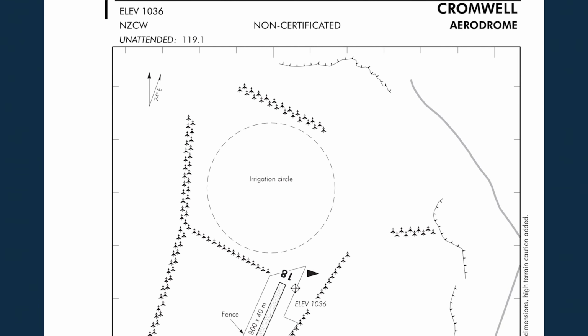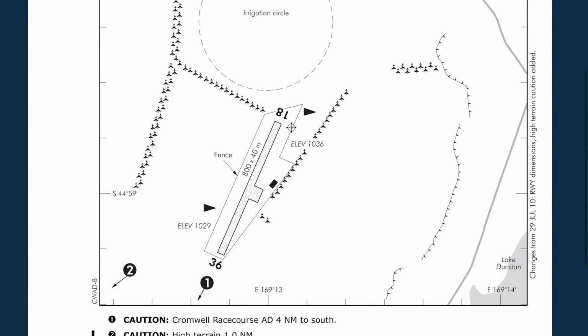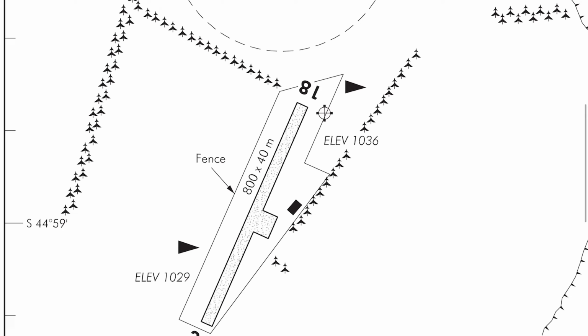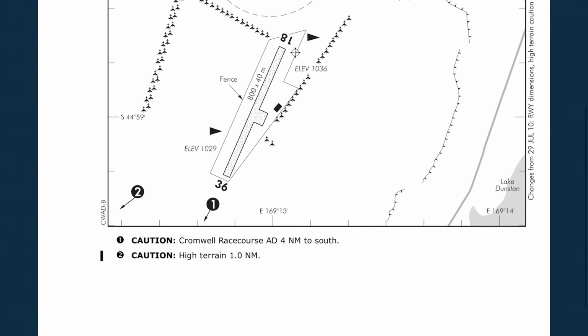Just to the north of Cromwell is another airstrip called Cromwell, NZCW. It's about 1,000 metres long too, but there's no hangars or anything up there. It's purely a bit of a farm strip, and a few of the commercial companies will use that strip for a bit of training, things like that. But generally all the major GA stuff's done here at Cromwell Racecourse.